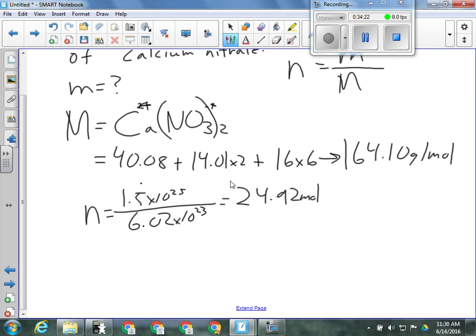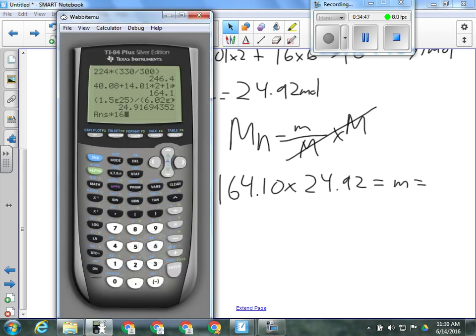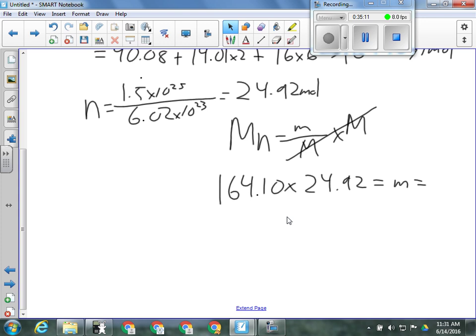Now I've got n. Can I calculate m now that I have big M and n? Yes, so I have to manipulate n equals little m over big M, multiply both sides by big M, and it comes over there. So I'll have 164.10 times 24.92 to give me my mass. 4,088.87 grams of calcium nitrate. Is that ringing a bell? Seems like you guys had all the answers when I was asking what the next step was, so that's good. Certainly, though, it's a skill that we want to go over, because it's something that's going to be worth big marks on the test.